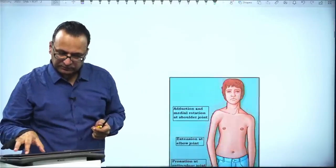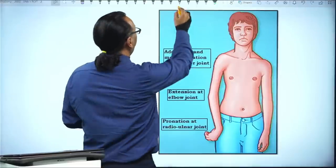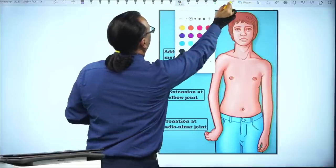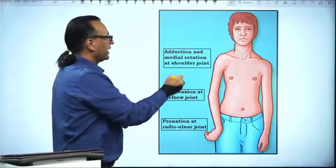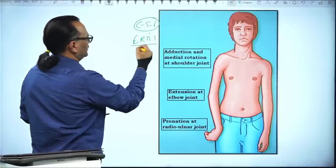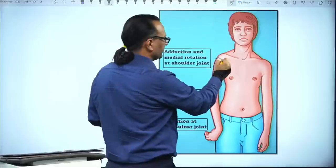This is the patient, the policeman's tip hand deformity. Now, what is the problem here? It is injury of C5-6. It is Erb's palsy, and it is a problem of proximal muscles, like shoulder muscles and scapular muscles.